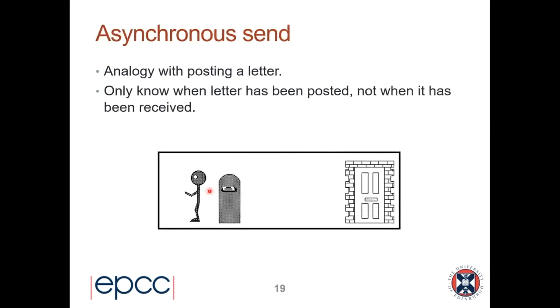The other way is asynchronous send, and that analogy is posting a letter. You stick a letter in the letterbox. You only know when the letter has been posted, not when it has arrived. Or analogously, sending an email. So fundamentally, making a phone call and sending an email are different modes of communication. Making a phone call is synchronous. You wait for the other person to pick up, and therefore you know the data has been received. Sending an email is asynchronous. You hit send and you never know if it gets there. And we'll see in MPI, we have both synchronous and asynchronous sends, and which one you want to use depends on the context.